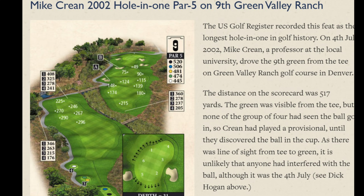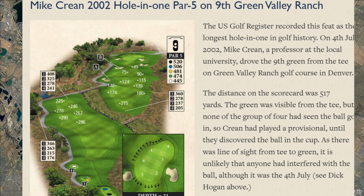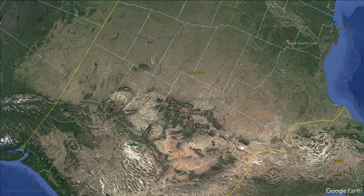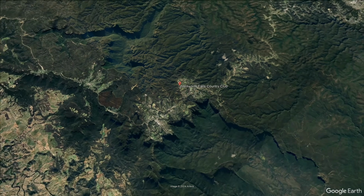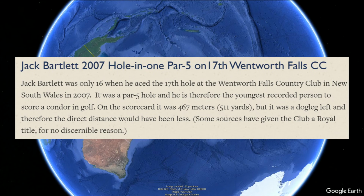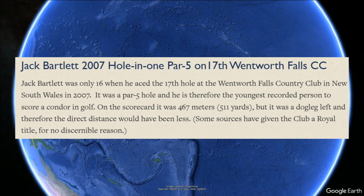It also should be noted that there was a line of sight between the tee and the greens, and no one interfered with the green at the time, so there's no excuse, apparently, from what they're saying. And the Denver high altitude played a big factor. There's 30-mile-per-hour winds that day. So let's head on out as we swing on over to Down Under, where Jack Bartlett, at the age of only 16, aced the 17th hole there at Wentworth Falls Country Club in 2007.